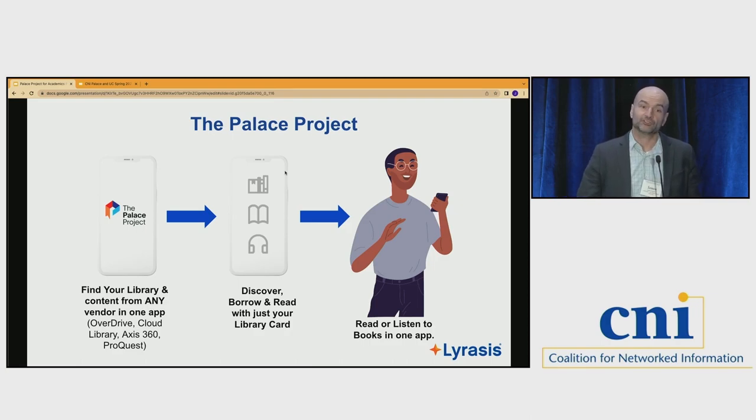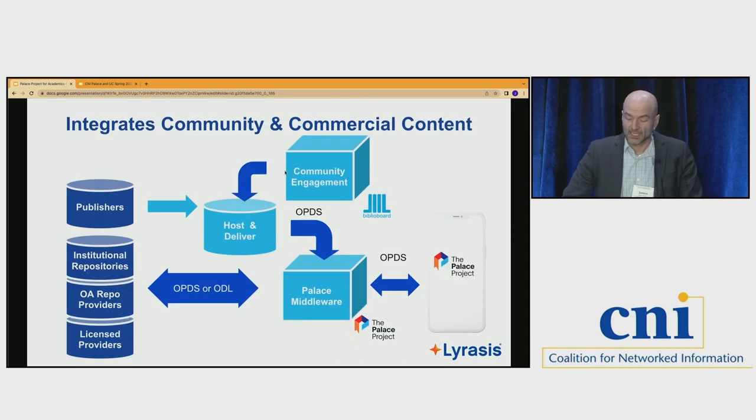So it's really simple. We just try to simplify that access for your users so they don't have to learn the myriad of tools that libraries are forced to present to patrons and users in order to access their ebook collections or other digital content. It integrates all of that different content because it is, at its back end, an integration layer.